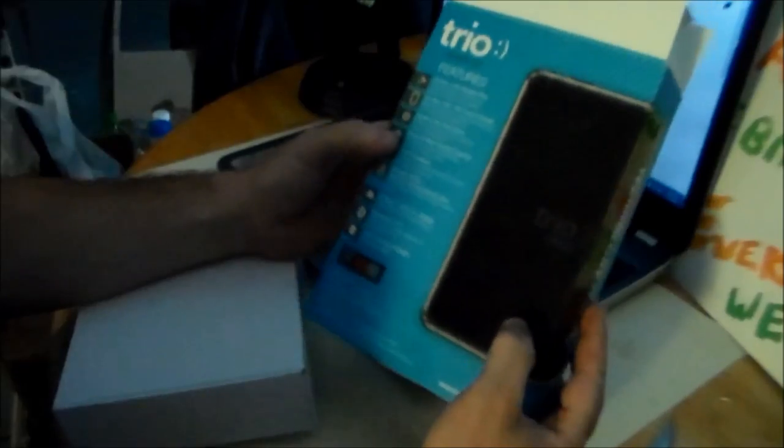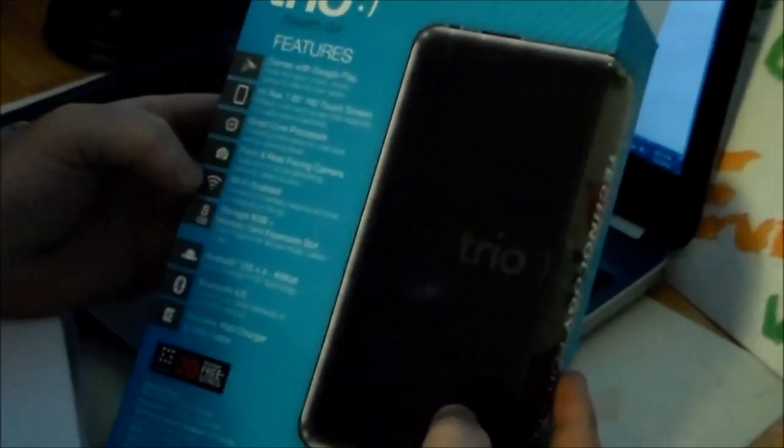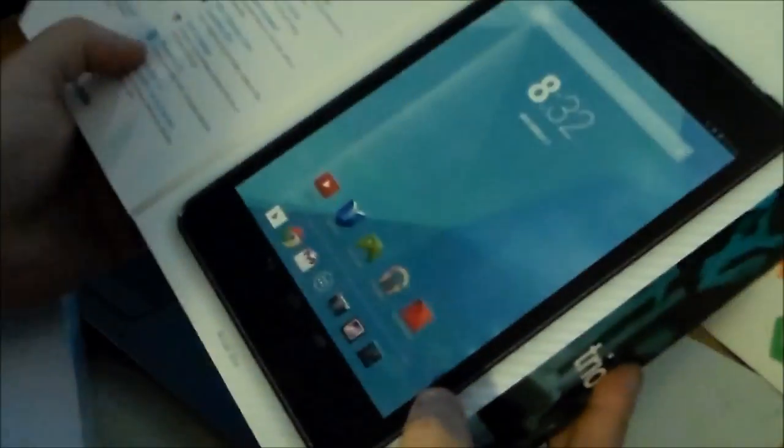Okay, also go over some of the things on the box. High res 7.85 quad core. Of course, Wi-Fi, Android. There were some other specs I thought I saw in here, but we'll get to it anyhow. Anyhow, there's the box off to the side. I'm gonna open up the other side of it. Let me see here.